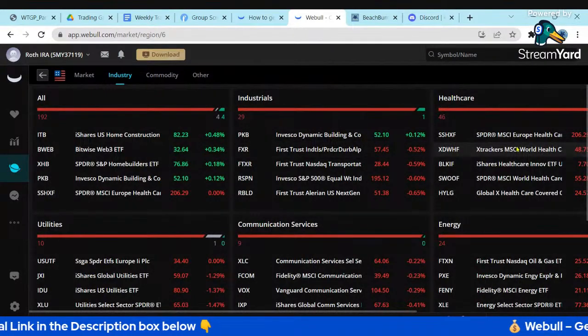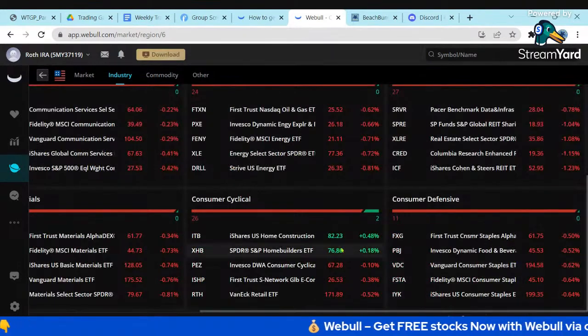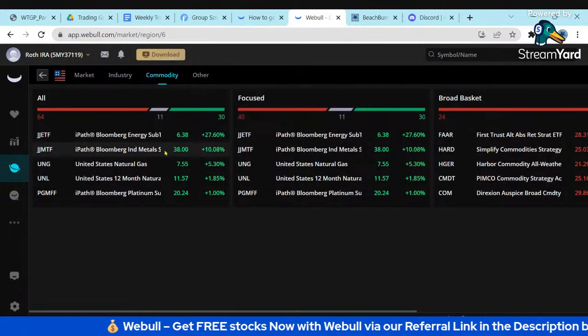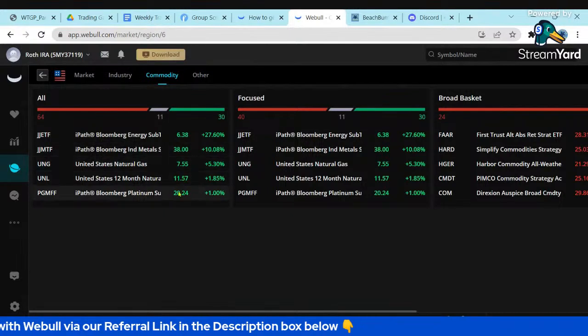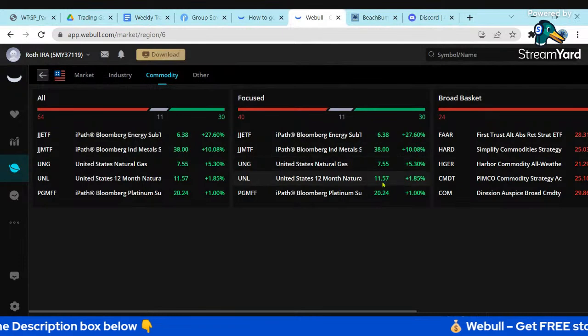Almost all the industries are red. So again, this is from Friday. So consumer cyclical, slightly green. Commodities, energy a little positive. Industrial metals, natural gas had a good run on Friday. Platinum, we'll see that in the futures in a second.